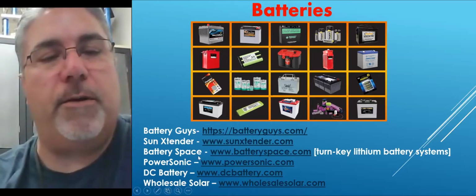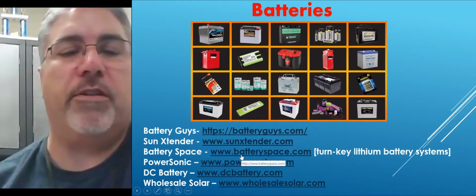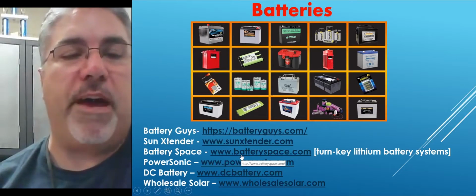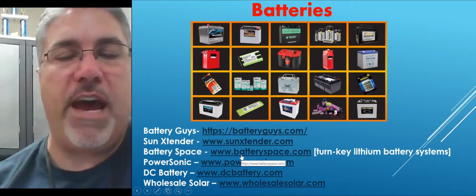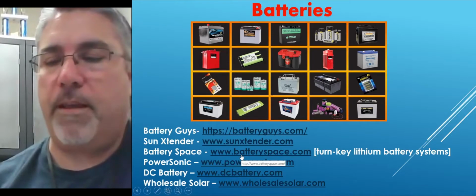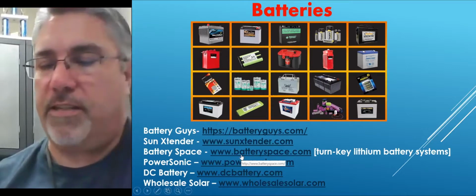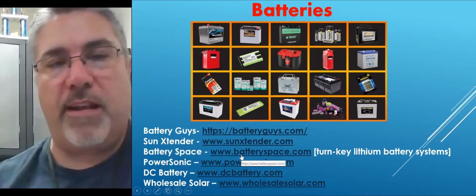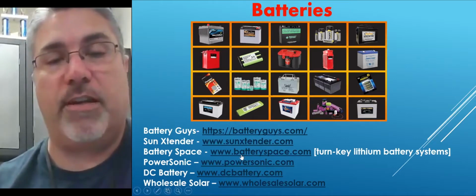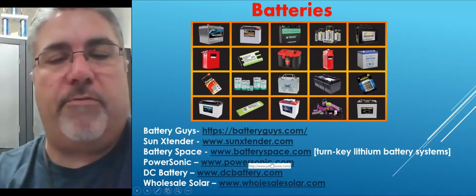I know that Battery Space can also do turnkey lithium battery setups depending on your voltage. And that would include like the BMS, the battery management system, which you have to have with lithium. If you go to lithium batteries, from our own experience, if it's not executed properly and you're not really paying attention to what's going on, you can have dramatic results. I mean, bad results happen. You know, they've gotten better making the batteries safer.